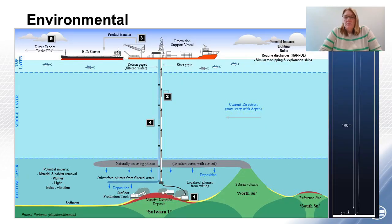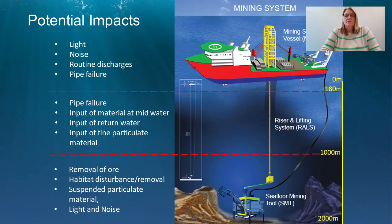So looking at possible environmental impacts, this one is looking at massive sulfide deposits, and this was a slide created by Nautilus Minerals, who were looking at a mine in the EEZ of Papua New Guinea called Solwara 1. Essentially you can see it's a complicated situation where you're mining in the seabed and then you have to get the ore to the ship, and then you extract the ore and you have to discharge any excess water and material back into the marine system.